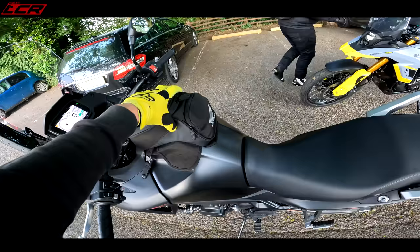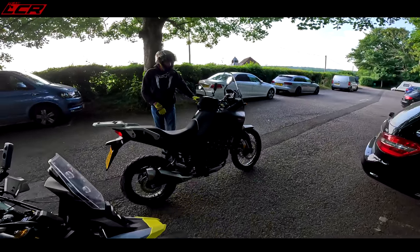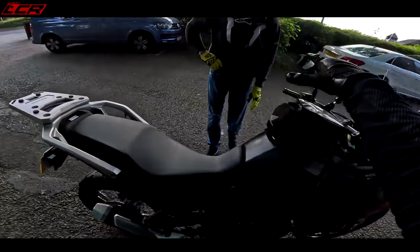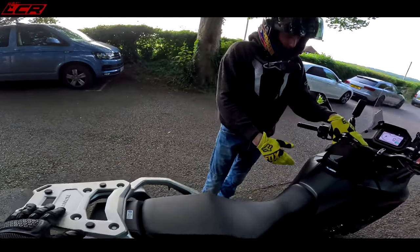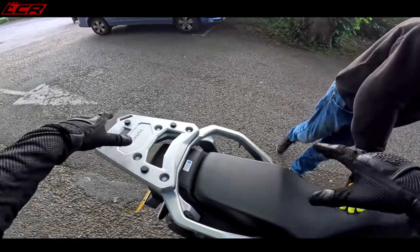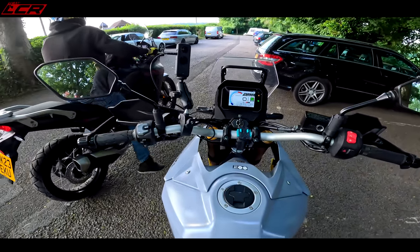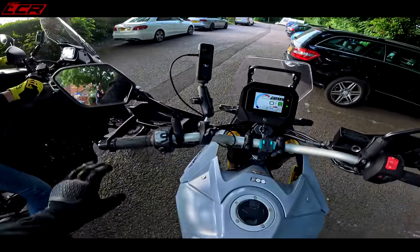Is this your tank bag? No, that's one of the optional extras from Honda. So this has got the tank bag. It's also got the top box, but I didn't bring that. Magnetic, is it? Magnetic, and it's bolted at the front. So that's an optional. The Honda's slightly lower, I'd say. Yeah, you're right. This is a bit wider as well, maybe. A little bit, the seat's perhaps taller, a little bit wider.